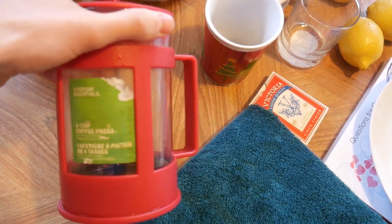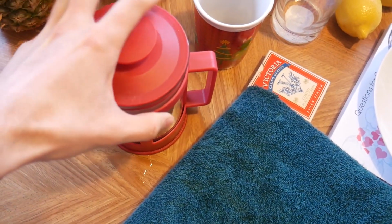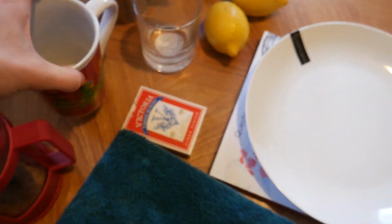Then I got a French press to make my morning coffee. That was one of the first goals of the channel, to get a free cup of coffee every day with my dividends. And then the next thing, I got this little mug. I bought this around Christmas time, as you can tell, from the dollar store. It was about $1, as you guys can see, but it gets the job done.